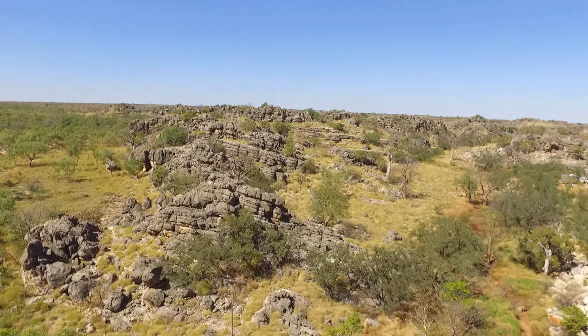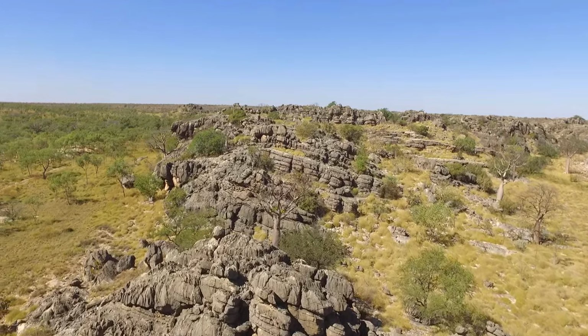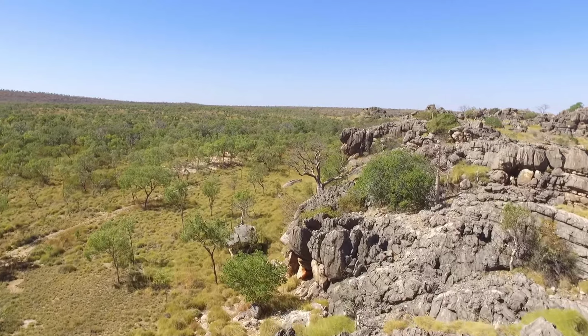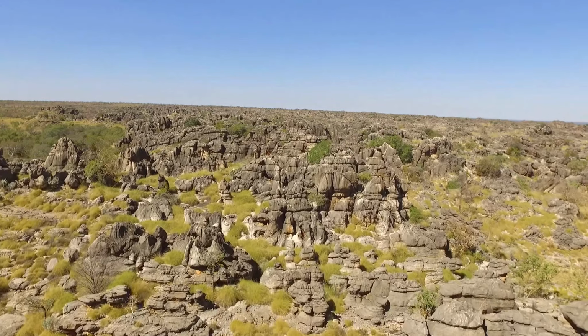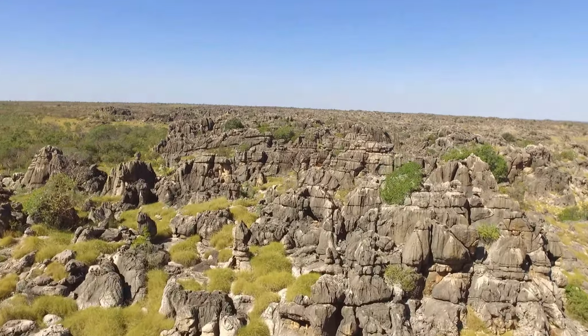This is known as the RAAF Boab Quarry. It's actually part of the Devonian Reef National Park. The rocks you see are actually an ancient coral reef that was once under our inland ocean. The coral was used for the runways at the Air Force Base, hence the name of the site. It is quite an amazing place, and the rock formations are just absolutely stunning.